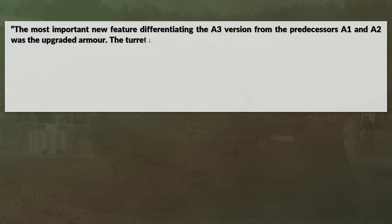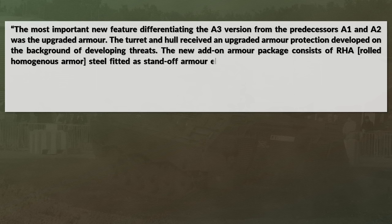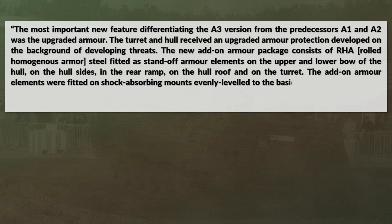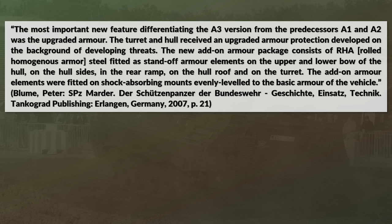The most important new feature differentiating the A3 version from the predecessors A1 and A2 was the upgraded armor. The turret and hull received an upgraded armor protection developed on the background of developing threats. The new add-on armor package consists of rolled homogeneous armor steel fitted as standoff armor elements on the upper and lower bow of the hull, on the hull sides, in the rear ramp, on the hull roof and on the turret.